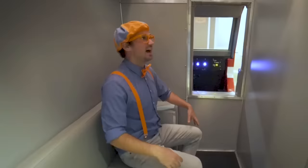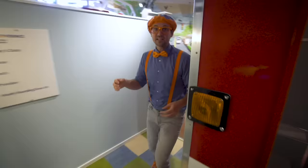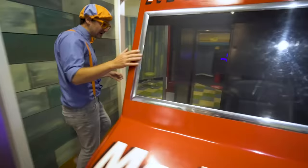Ambulances are great because they show up if anyone needs any help. Yeah, with their health problems. Okay, and I think the front also has some lights and some sirens. Move right around here and let's drive the ambulance.